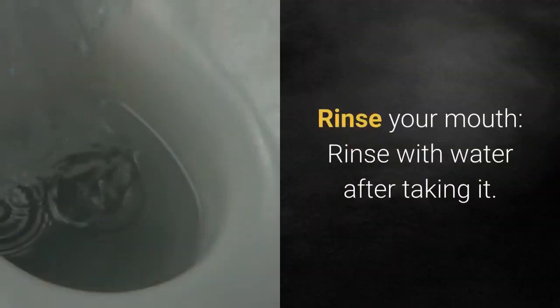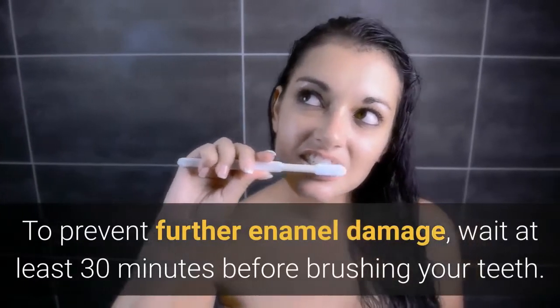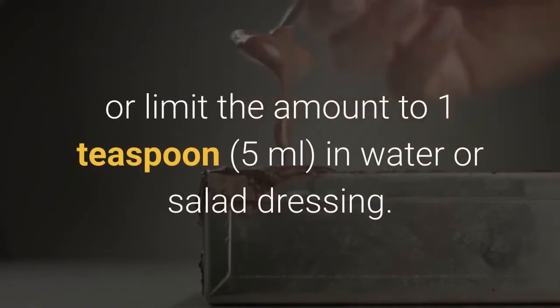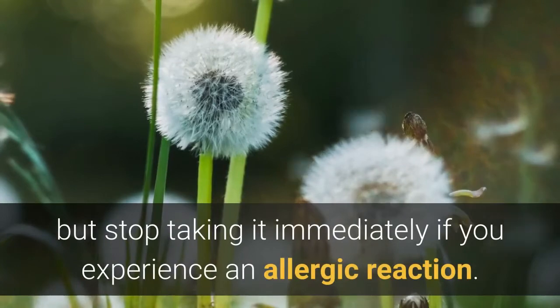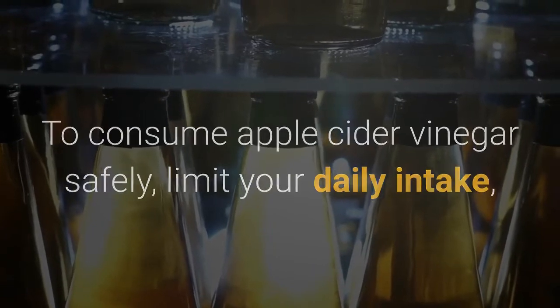Rinse your mouth. Rinse with water after taking it. To prevent further enamel damage, wait at least 30 minutes before brushing your teeth. Consider avoiding it if you have gastroparesis. Avoid apple cider vinegar or limit the amount to 1 teaspoon (5 milliliters) in water or salad dressing. Be aware of allergies. Allergies to apple cider vinegar are rare, but stop taking it immediately if you experience an allergic reaction. Bottom line. To consume apple cider vinegar safely, limit your daily intake, dilute it and avoid it if you have certain conditions.